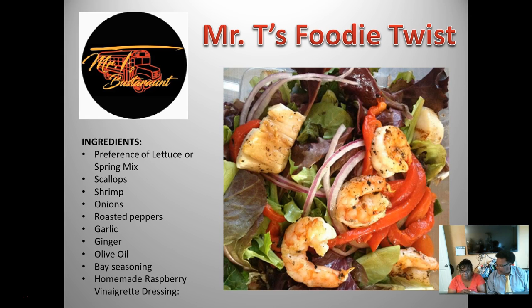And I'm going to tell you in a couple of seconds how you make homemade raspberry vinaigrette dressing. So easy. All you do is get a good quality jar of good raspberry jam or jelly. A preservative. Oh, yeah, that's exactly right. You take a couple teaspoons of that, put it in whatever you make your salad dressing in, and then you add some apple cider vinegar, which is really good for you. Add a little bit of olive oil, and just shake. I have to tell you that dressing comes out so good. And putting it with the seafood and that spring mix, it's a hearty, delicious meal.